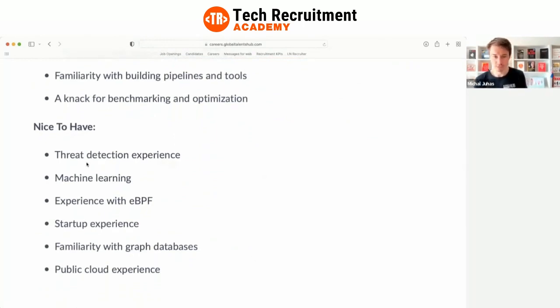Ideally, if we can find someone who has threat detection experience, that would be awesome. We will use it as one of the keywords. Machine learning is also really nice to have, as is experience with eBPF, which I really had to Google to see what it is. Sometimes there are these acronyms and abbreviations, which is really crazy. It's something that is used in Linux. Linux is one of the operating systems.